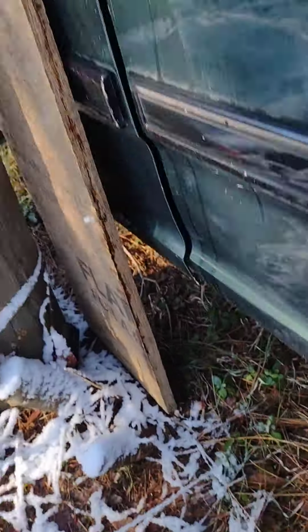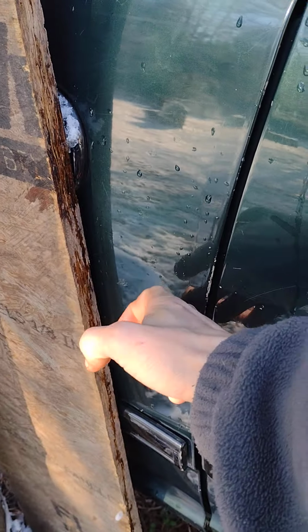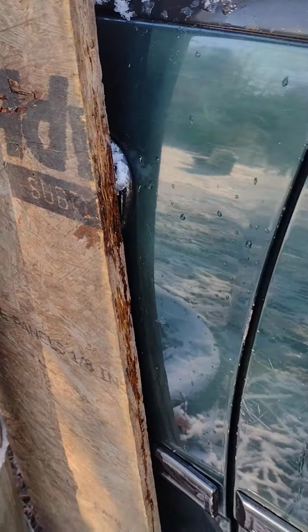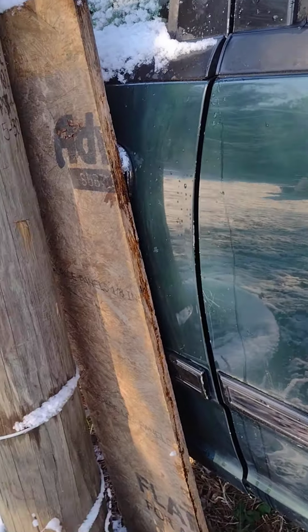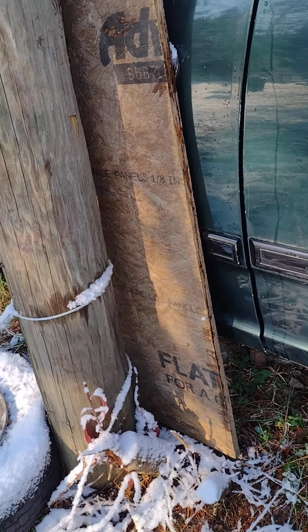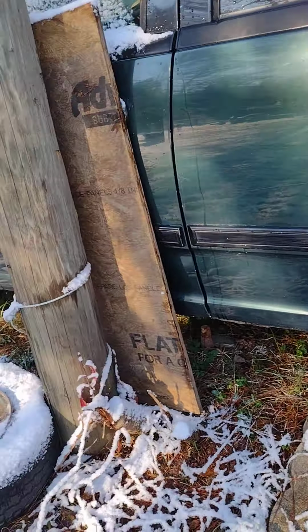But I also got to get a new mechanism for the door right here, because it don't shut, it don't latch. That didn't go bad till after we parked it, and I went out to move it one day and went back to shut the door and it wouldn't shut, so that's why it's backed up against this pole. Or up against this pole, I should say. So people don't break in and steal nothing.